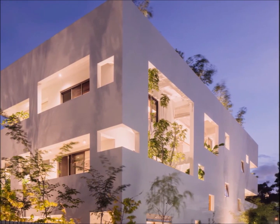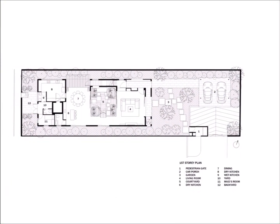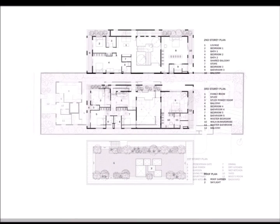The triple-volume indoor water garden, with a staircase weaving through foliage and a sky bridge crossing the tree canopy, brings nature indoors into the residents' everyday life.